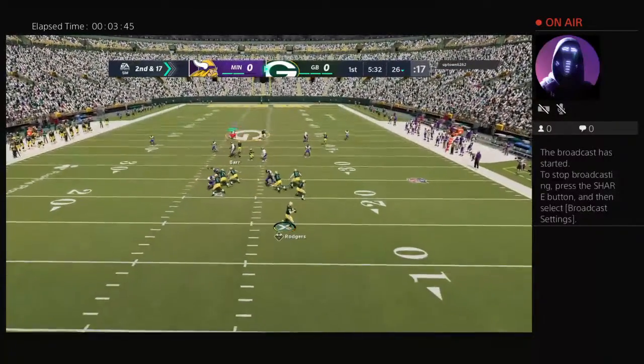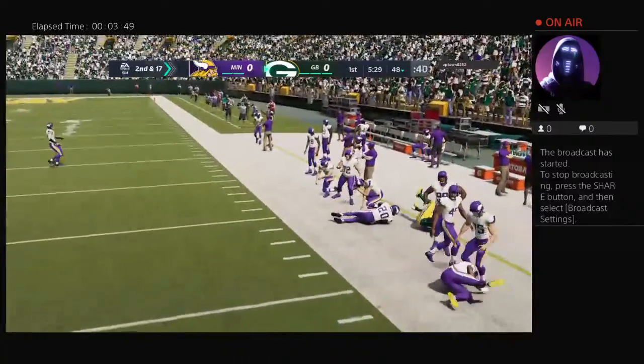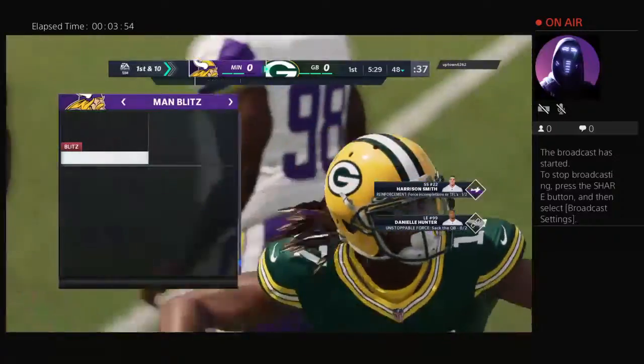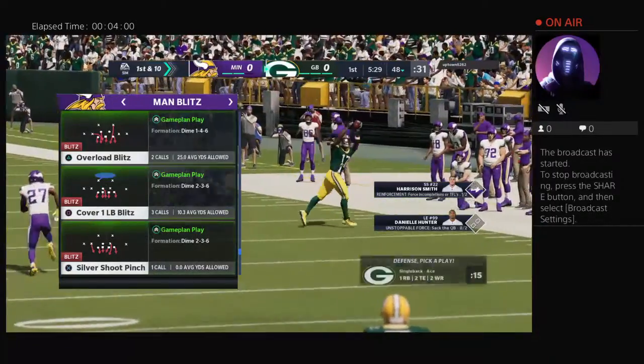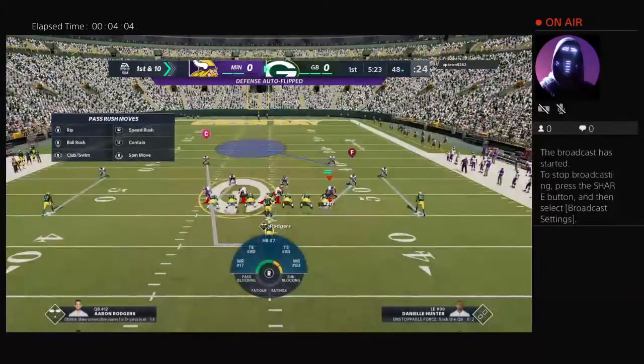Here's Rodgers. Caught on the right side by Adams. And he'll be out of bounds, but able to get it up past the 45. A gain there of 21 yards. 1st and 10 at the 48-yard line.